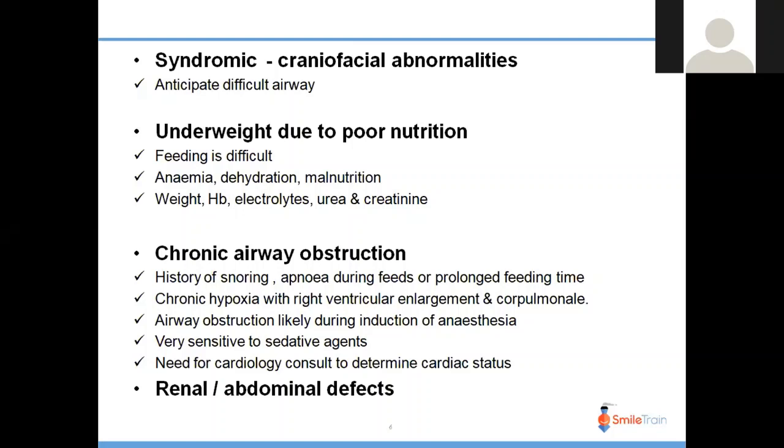Chronic airway obstruction occurs because of smaller maxillary and mandibular dimensions, as well as altered upper airway muscle activity. Children will have a history of snoring, apnea during feeds, and prolonged feeding time. Some older children may develop right ventricular failure and cor pulmonale due to chronic hypoxia. These children also need to be optimized by the cardiologist. Children are prone to obstructive sleep apnea. Children with obstructive sleep apnea are prone to upper airway obstruction at induction and are particularly sensitive to sedatives. Other renal and abdominal defects may coexist with cleft deformities.